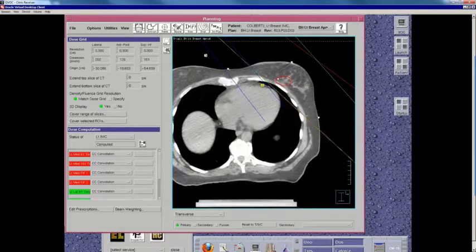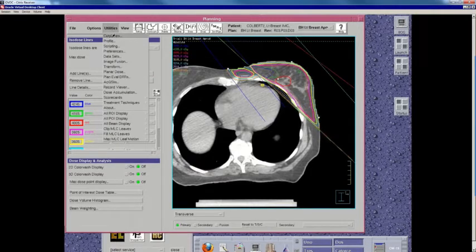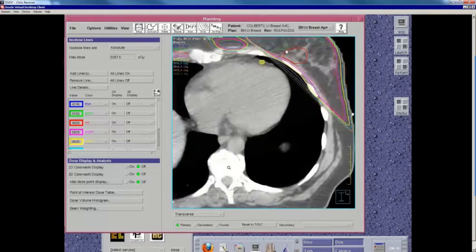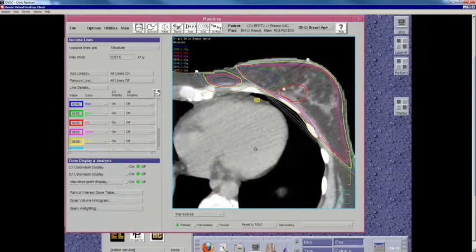So when I review a breast plan, here we go. I personally, since I've already vetted all the beams and their angles, like to turn the beams off because I find that they're a little bit distracting from reviewing the isodose lines. I like to zoom in a little bit so I can see what we're doing.